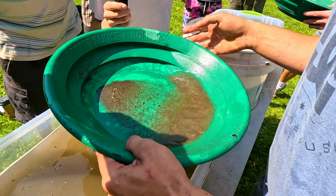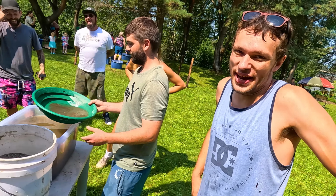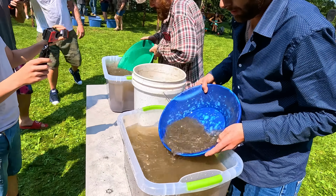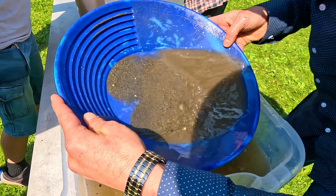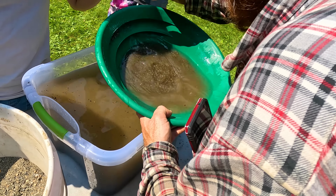1, 2, 3, 4. There we go. I thought I lost one for sure. I didn't think I was making that. Ready, set, go. 3. Oh, shit. No hands, no fingers.